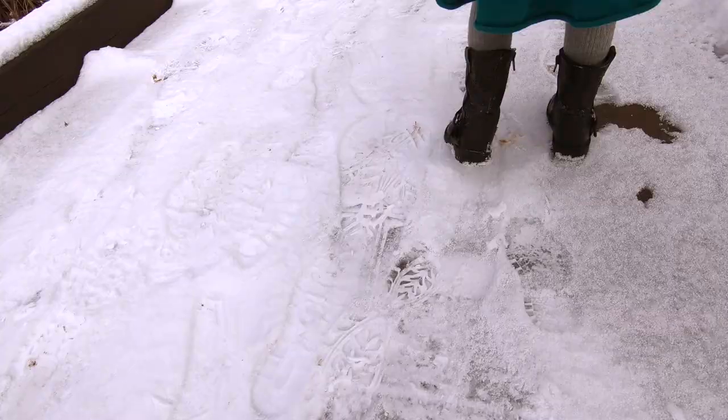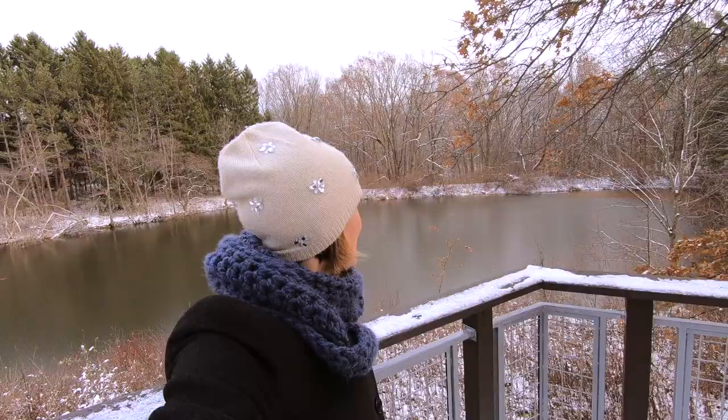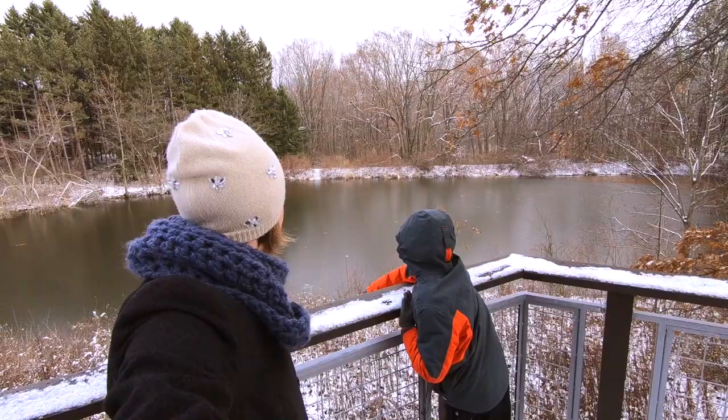We warmed up a little bit in the nature center, and now we're gonna go back outside to take some more pictures and videos of the birds. And after that, we're gonna go home and paint some chickadees in our nature center. What are we saying? The ice is thin. Don't walk on the ice.